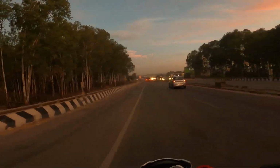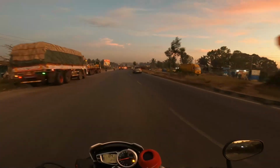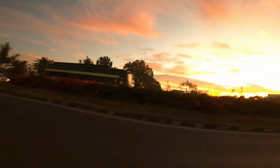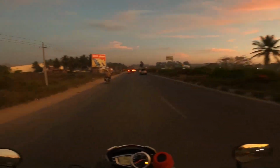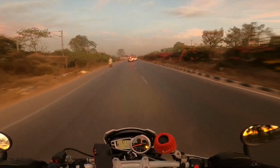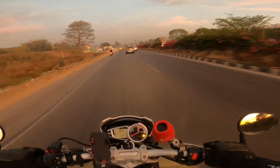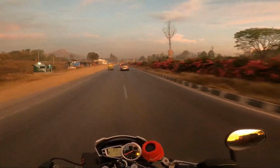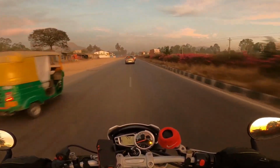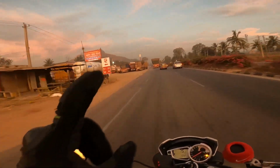Check that out. Sunrise is already happening. Yes, we are going to miss the sunrise. Perfect, damn cold here, even after riding, even after wearing this riding gear. Not sure what hill that is, maybe that is Shivganga.